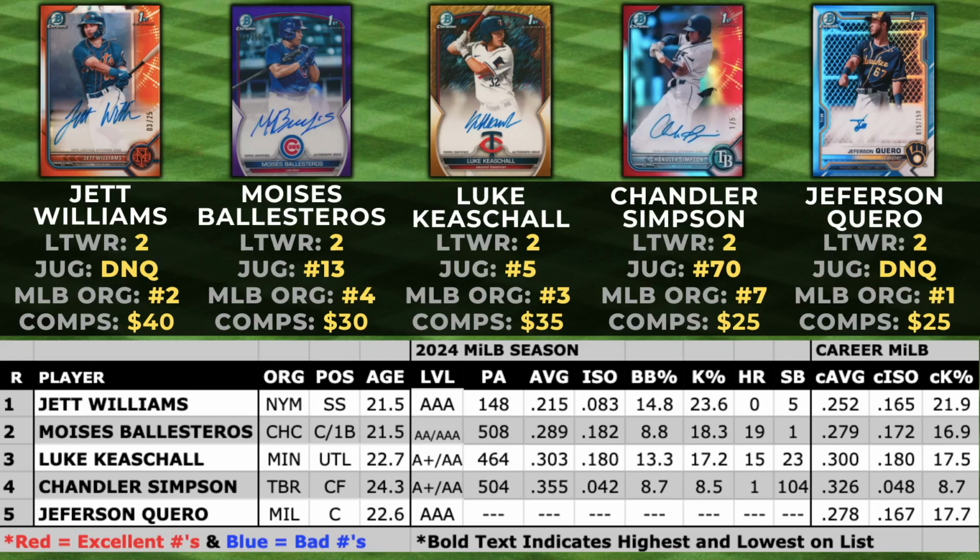Moises Ballesteros, another huge bat who was once a $5 auto as well. I've been talking about guys like Moises Ballesteros, Edgar Quero, Sal Stewart for a long time since they've been $5 autos. If you were buying these cards when they were $5, or buying some low-numbered refractors and graded cards, you could probably offload them right now for a lot more than you bought in.